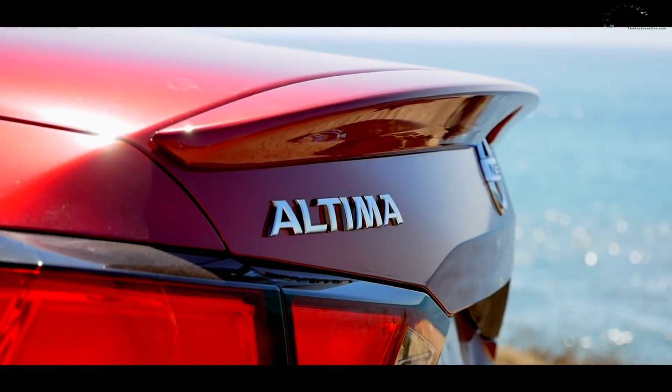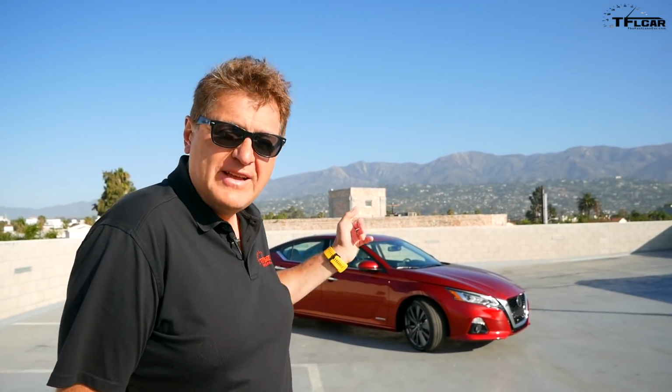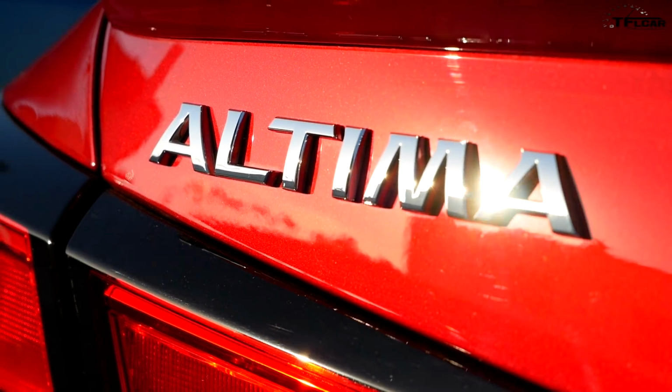Welcome to lovely Santa Barbara, California, and I'm here because Nissan flew me out here to test drive that. That's right, it is the brand new Nissan Altima. And coming up right now in the fast lane, I'm gonna give you the top 10 things you need to know about this car, and there are some very firsts.